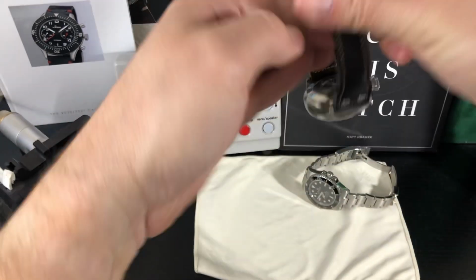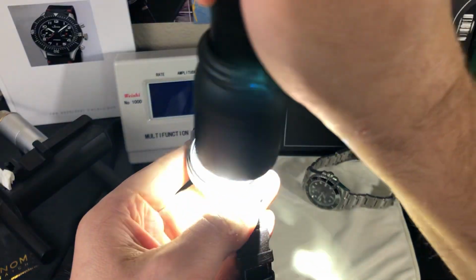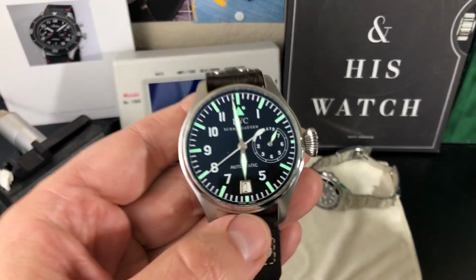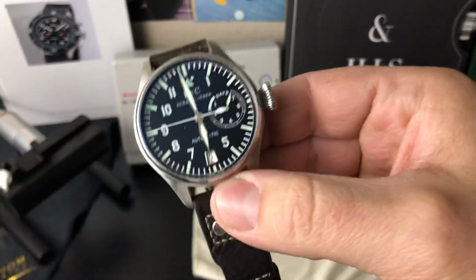So let's do this. We will do a lume shot, because I believe it's going to have very, very good lume. And this has that first gen dial, so it has the open 9 there, and you can probably see that. It's got that older style font, so that's very cool. Let me dim the lights so you guys can see that. For a pilot's watch, it should have great lume. Yes, it does. Look at that. Wow. Even that power reserve is lumed as well. The second hand is not lumed, but all the markers and the minute and hour hands are lumed. So you have that traditional Flieger styling. Very, very nice. Let me turn the lights back on.